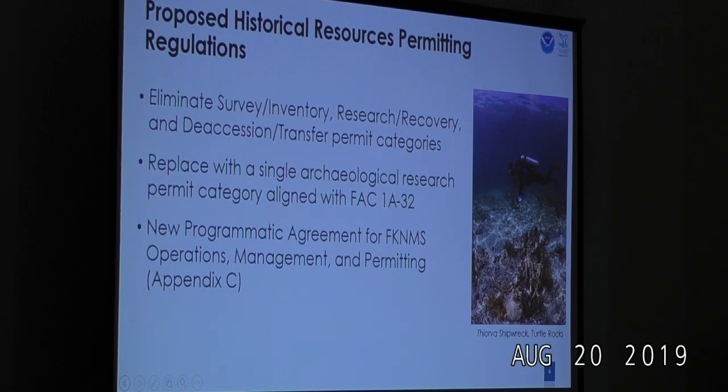In conjunction with that, the proposal before you includes a new programmatic agreement, which specifies how Florida Keys National Marine Sanctuary operations, management, and permitting will be carried forward. It is not exactly the same programmatic agreement that was previously used. There are new requirements and new obligations that all of the parties, NOAA, the Advisory Council on Historic Preservation, and the state of Florida, are trying to answer through this programmatic agreement. The combination of these changes proposed in the plan, I believe, sets forward a new path that will simplify as well as continue the protection of these non-renewable sites.